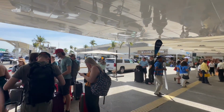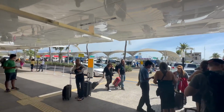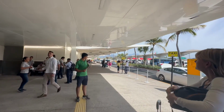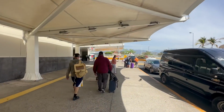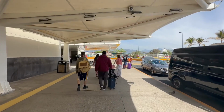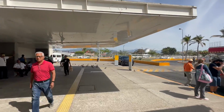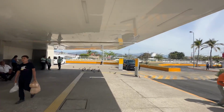For the cost-conscious traveler, the cheapest way to find a taxi is to actually leave the airport itself. We'd heard this many times on YouTube, but we were afraid we'd be unable to find the place to get these cheaper taxis. Well, it's really simple, you see. You just follow the flow of passengers outside and simply turn left. That's it. You turn left and keep walking.